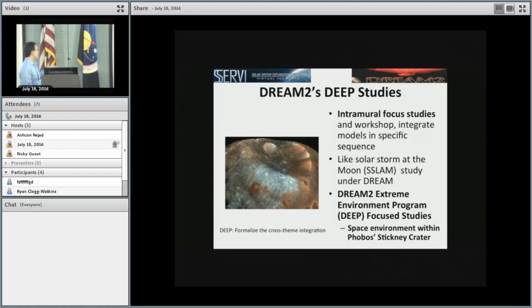We actually called these kinds of integrated efforts the Dream to Extreme Environment Program, or DEEP focus studies. So rather than having all of our investigators go off incoherently, we took some time to formalize our cross-theme integrations. And we did this as part of DREAM. Some of you may remember our Solar Storm Lunar Atmosphere Modeling Study, where we asked what would happen if a solar storm slammed into the moon. It was called SLAMS. And we got like 5 or 6 papers out of this in a dedicated section in JGR Planets. So we wanted to do the same kind of thing here for Phobos.